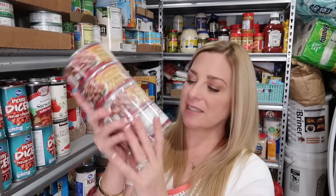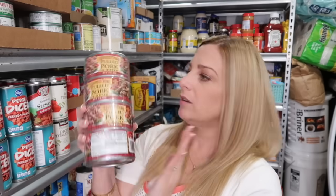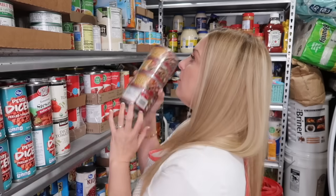Pork in cans as well. This, I believe, is from Costco. This is pulled pork in water. And this is good until 2023, but that's Best Buy. You guys, this can go longer than that. As long as there's no dents, everything is good. And add these to salads, add these to recipes, burritos, all of that. This is a good thing to have on hand.